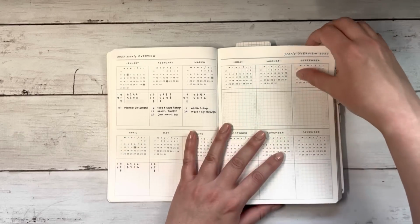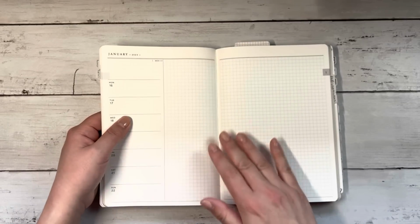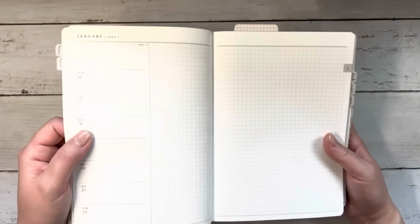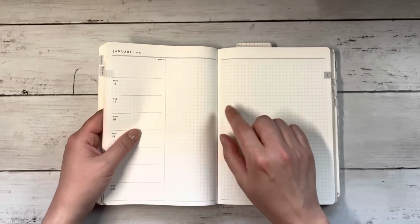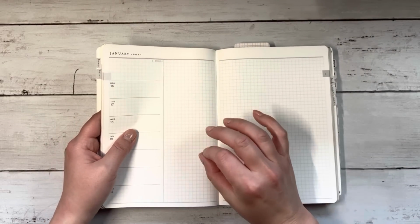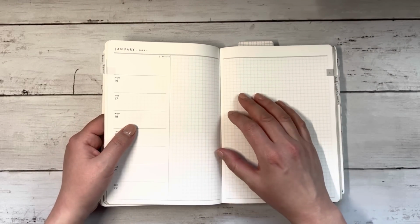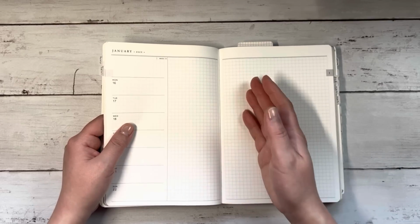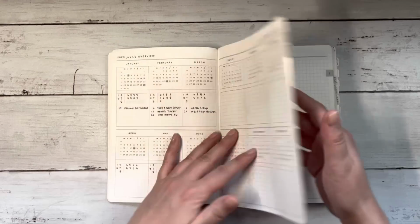And that's something to note. If you're someone who has difficulty with a light grid, this might not be the planner for you. I personally love it. It's a light enough gray that I can see it perfectly fine, but it's not obtrusive to me. But I have seen that some people say it's a little bit light for their eyes, so just something to keep in mind.